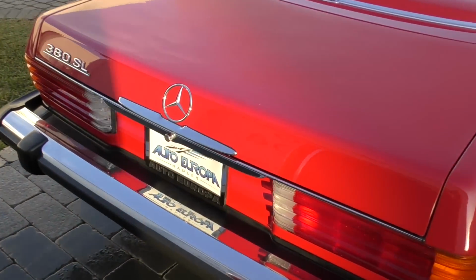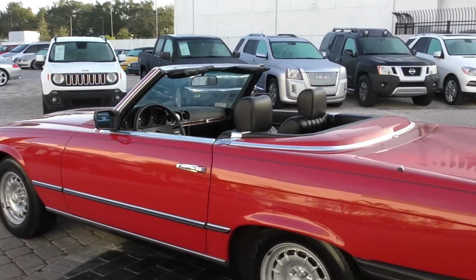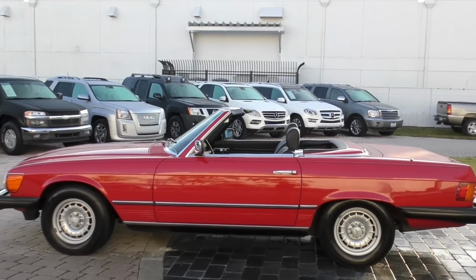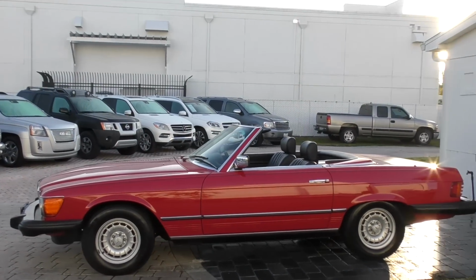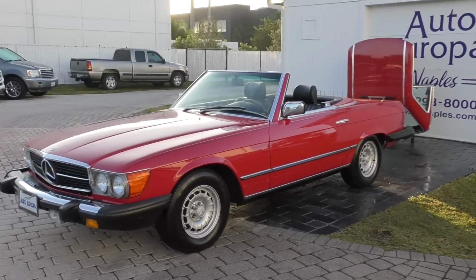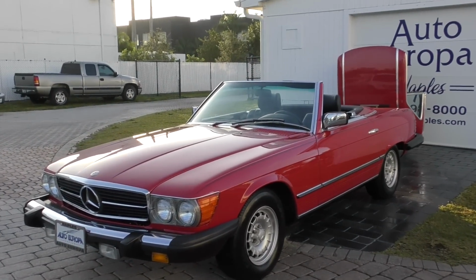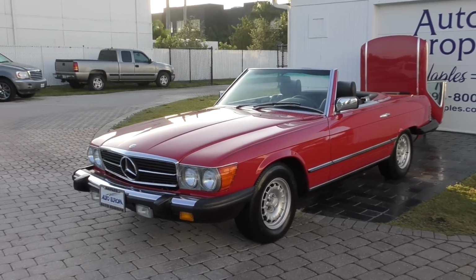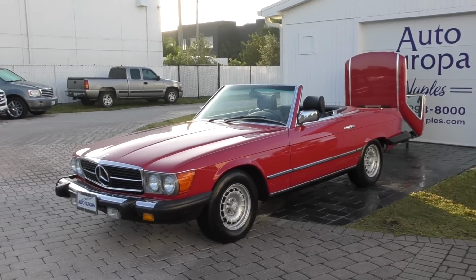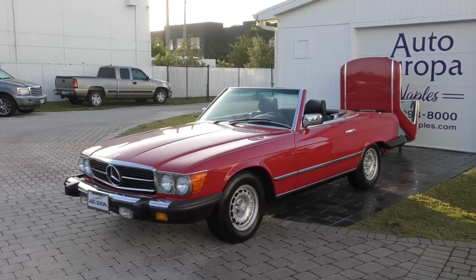And in many ways, the 380 SL is one of my favorites. Now, I know the 560 garners more collectability. People seek out the 560 SLs because it was the last of the Mohicans. I mean, this car, designed by Friedrich Geiger, ran from 1972 all the way through 1989. So it was a very long-lived car. And the 560 SL was the last of them. But in many ways, the 380 SL epitomizes to me the last of the vintage R107s. And I'll get into why I think that in a minute.